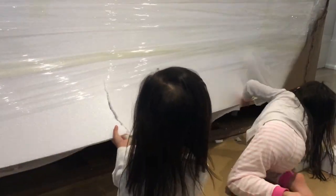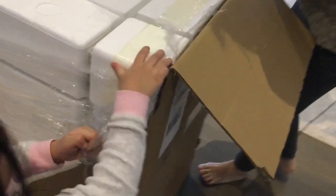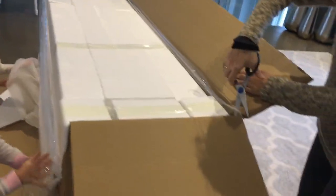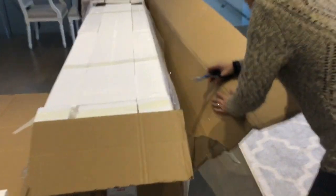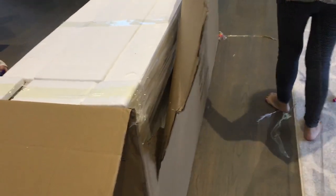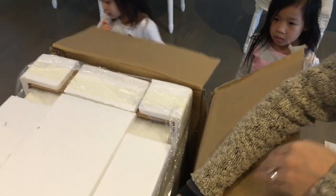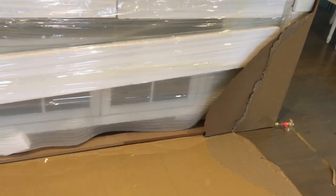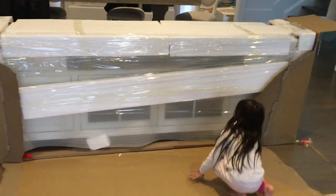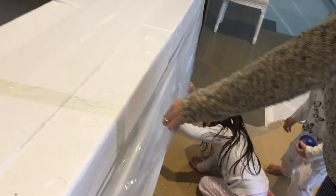No, Chloe, let's open this side first. We have to open this side, too. Come. Okay. Come this way, girls. Oh, here it is. Oh, I think I can see it. Do you guys know what it is? Yeah. Wait, Chloe. Chloe, wait. Let me cut it and then you'll see it.